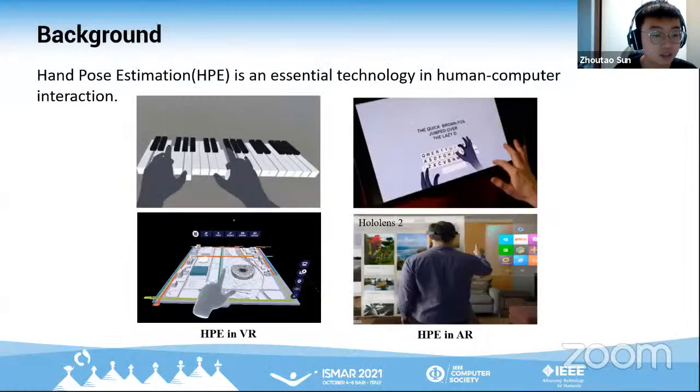Human-computer interaction is an important way for users to perceive and manipulate things and objects in VR and AR. In the real world, we habitually use our own hands to grasp objects and operate equipment. Therefore, an accurate and robust pose estimation technology is an important foundation for flexible and natural human-computer interaction. Here are some examples. The column on the left is where the user utilizes his hand to manipulate virtual objects in a virtual scene, such as the piano and the electronic sound table shown in the picture. The right column shows users interacting with gestures in AR applications.